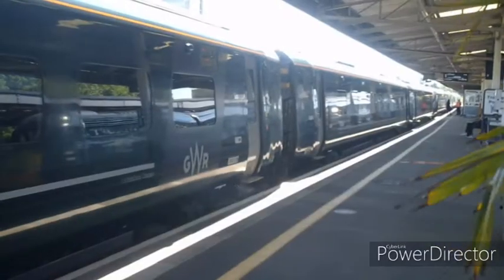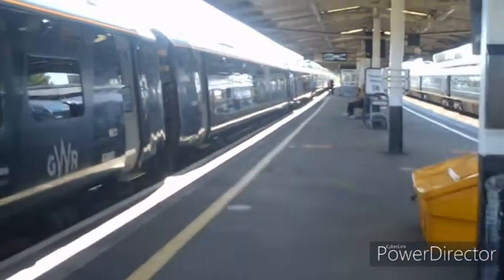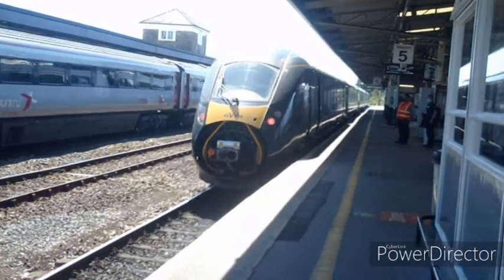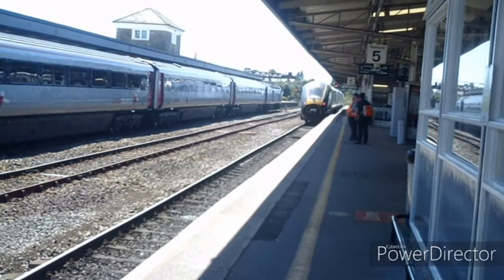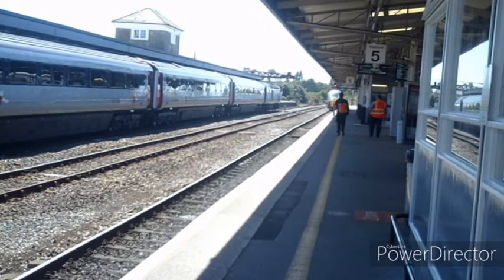Okay, departing now. Oh, it's detaching, okay. I just heard the engine start and I thought alright, it's detaching, okay, never mind. Yep, detached. Okay, departing us at 1519, Great Western Railway service to Penzance. The front is 802022, I did have a look. So, there that goes, with the back still open, which looks very weird. Oh, there we go, it closed then.